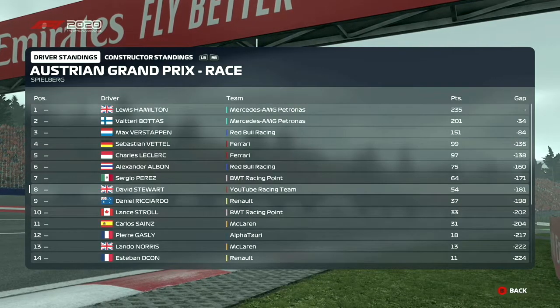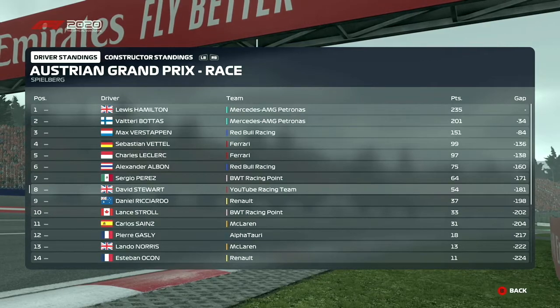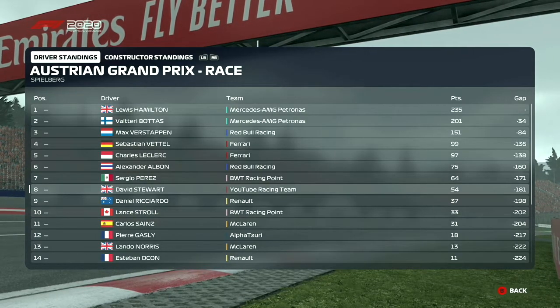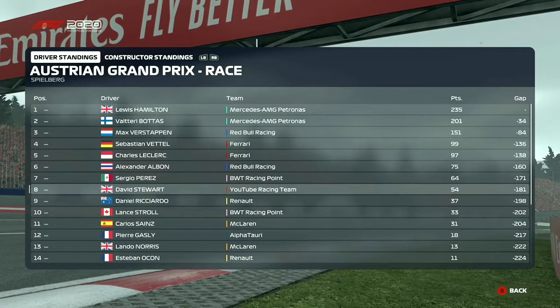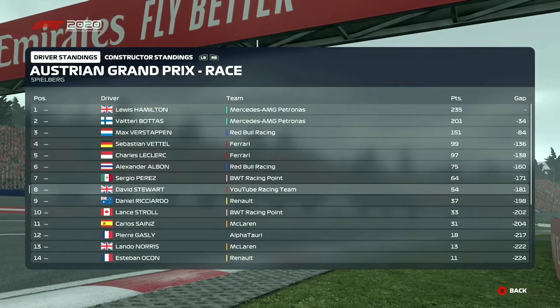When we look at the standings, I'm still in 8th, but I extend my lead over Daniel Ricciardo behind me. 10 points now behind Sergio Perez. That's where our fight is, potentially with Albon as well for 6th. He's potentially part of this fight. He's 21 points ahead of us.